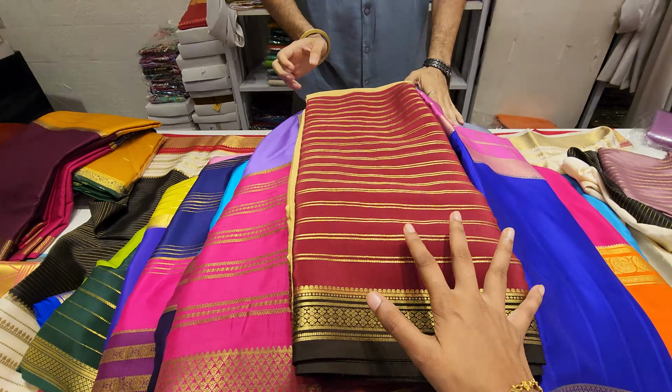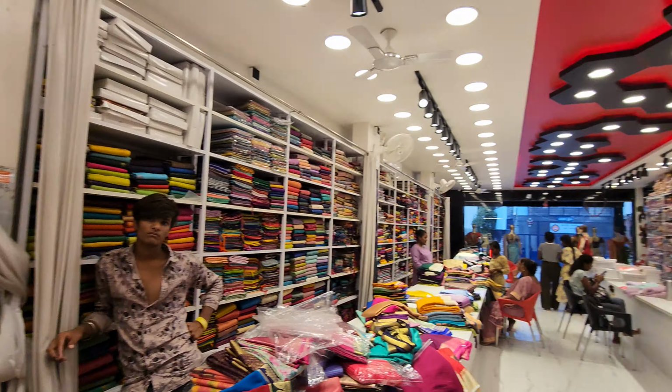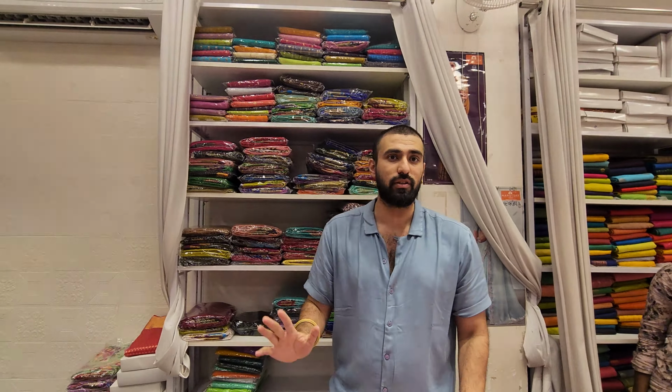So these are all just samples. I have a go down. What you are seeing here is all the retail section. First floor is wholesale, second floor is also wholesale, and one go down. Is it wholesale? Yes. Okay. So these are all just samples in pure Mysore silk sarees. This is my pure Mysore silk collection.